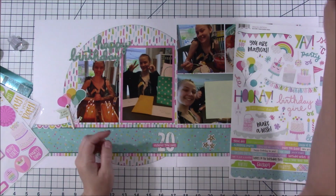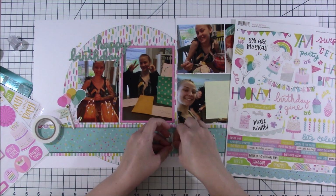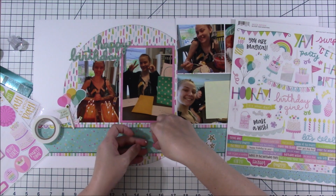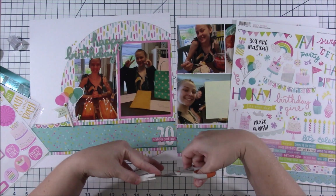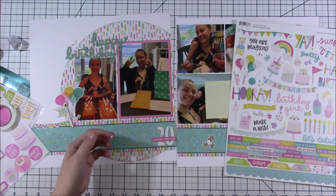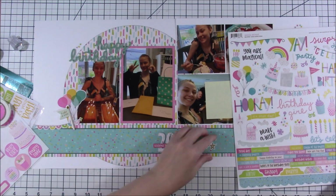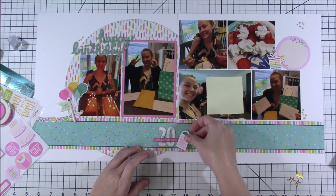I made the faux chipboard. You guys can see there, and I made the number 20. And then I thought it would be cute to try to see what one of these word stickers looked like on top of it. And it actually looks really cute. It does kind of cover up a lot of the number 20, but you guys can read what it says enough to make it fun. And I wanted to try to pull down that pink color as well down into this little cluster.